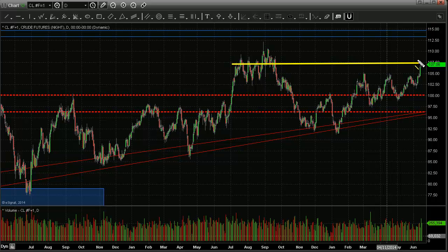This is an event, and I think when things simmer down, which they eventually do, we'll probably see crude oil fade right back down. Could come back down to the 100, which will act as a support trend line. And we'll just really play that by ear.